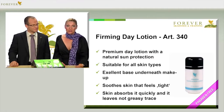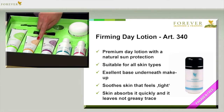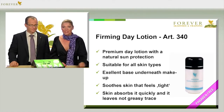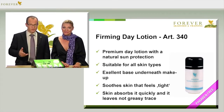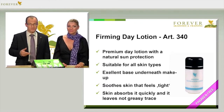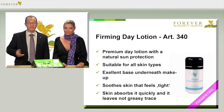The firming day lotion, article number 340, was developed especially for the skin's needs during the day. This premium quality day care cream is quickly absorbed by the skin and it's perfect underneath your makeup. The firming day lotion has a natural sun protection, thanks to the aloe vera ingredient, and this also helps to relieve any feeling of tightness in the skin, so you feel protected all day long.